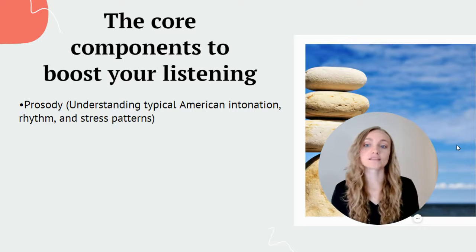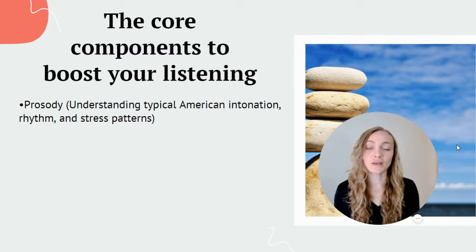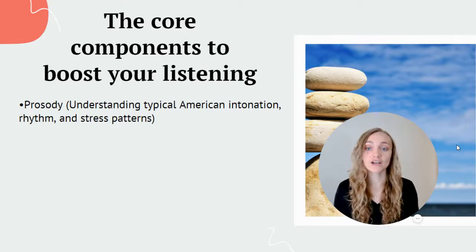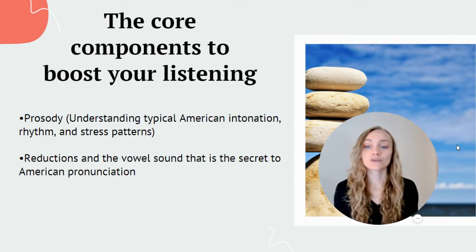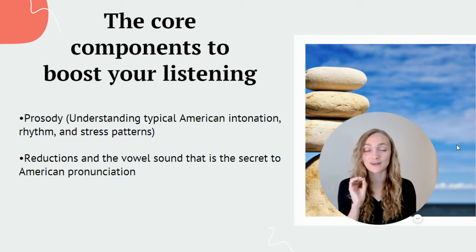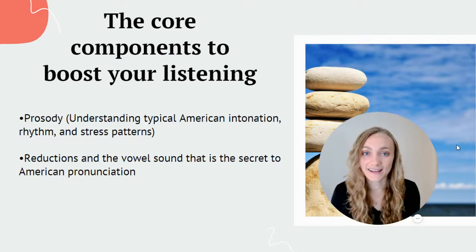Now, the core components to boosting your listening. These are the main components that we are going to be talking about throughout this course. The first is prosody. So prosody is a combination of intonation, rhythm, and stress patterns. So we are going to talk about the typical stress, rhythm, and intonation patterns in American English so that you can understand them better and know what to listen for. We are going to talk about reductions, what they are, and a specific vowel sound that is the secret to American pronunciation and to enhancing your listening.